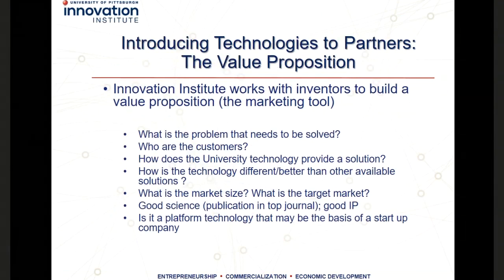In order to introduce your technology to potential commercialization partners that we work with, we first begin by developing a tool that we call the value proposition. And we work with our investigators to build this value proposition. It's a tool that describes the problems in the market that need to be solved. It describes the size of the marketplace, how your technology provides a solution, and why it's better than other competing technologies. It will also include the IP coverage and the scientific basis for the technology.